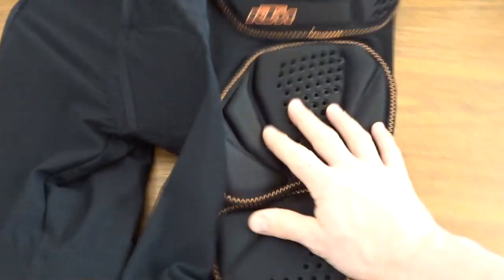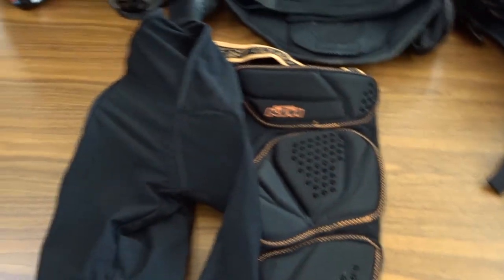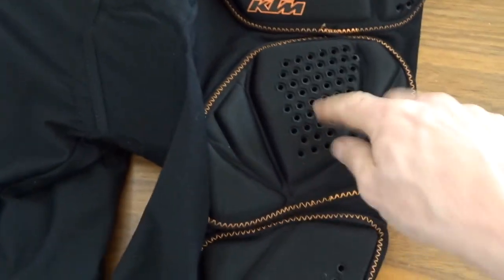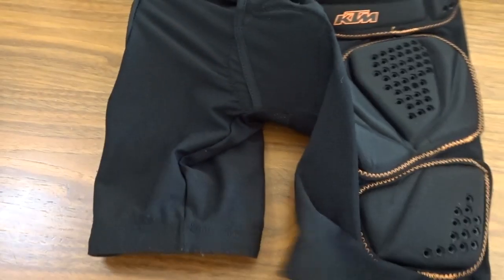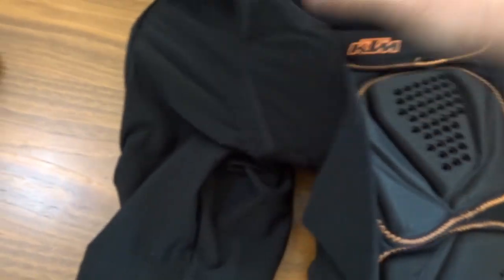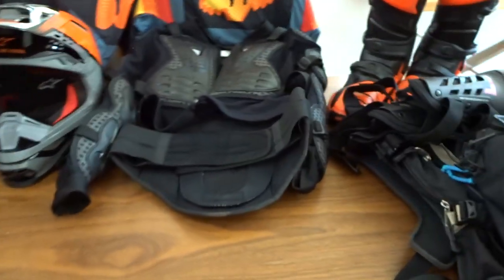But I wear these all the time, whichever trouser setup I'm wearing. I might have double hip protectors with some of the trousers I wear, but I'll show you those in a minute. But these shorts have been amazing. So comfortable. And just having this padded bit here, I love them. So I ride in those all the time. I've got a couple of pairs of those. They've been brilliant. Chuck those down there.